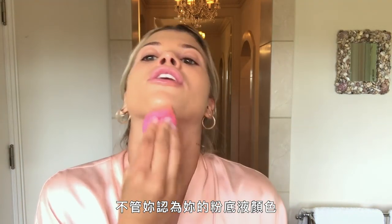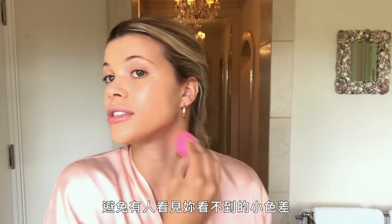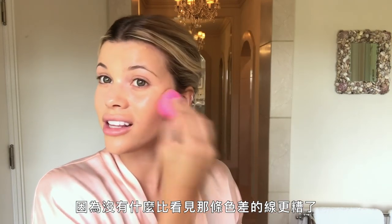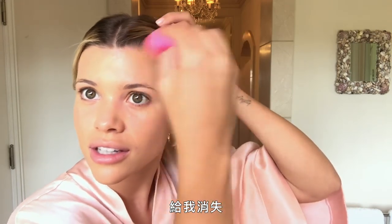No matter if you think your foundation is exactly your color, blend it down just in case someone's seeing something you're not seeing. Because there is nothing worse than seeing that line. And also this line, like what? Get in there. The combination of those two.